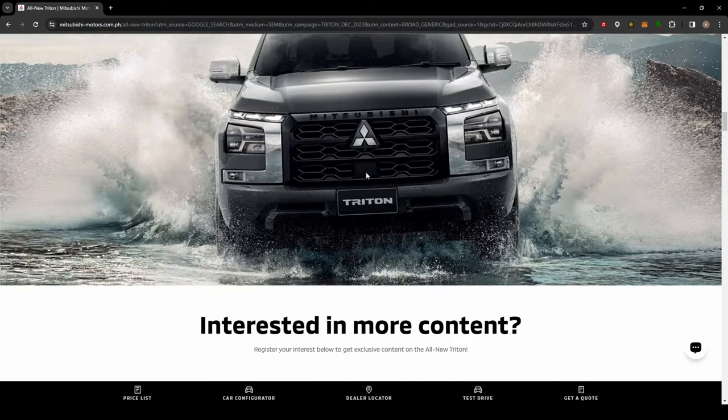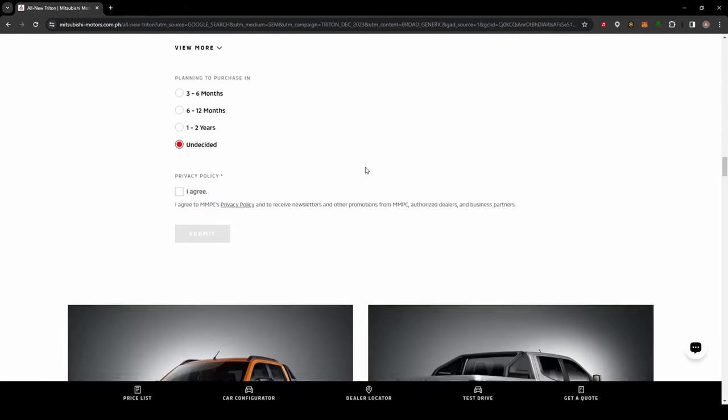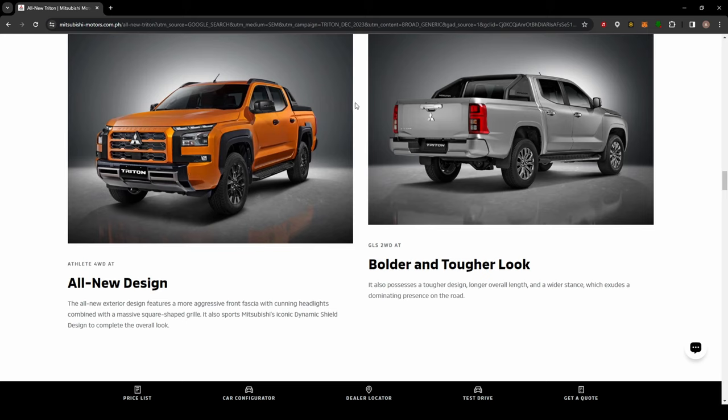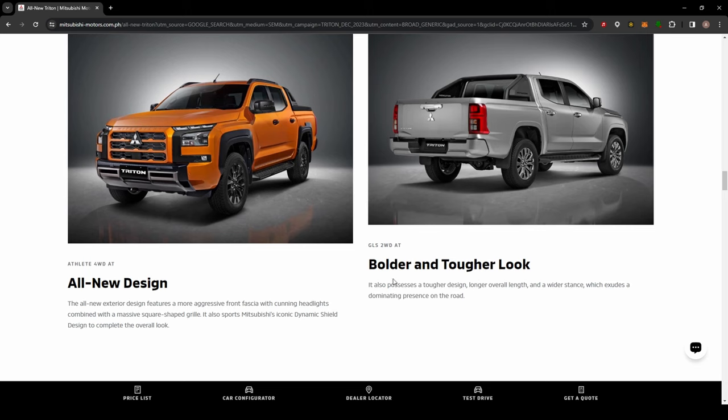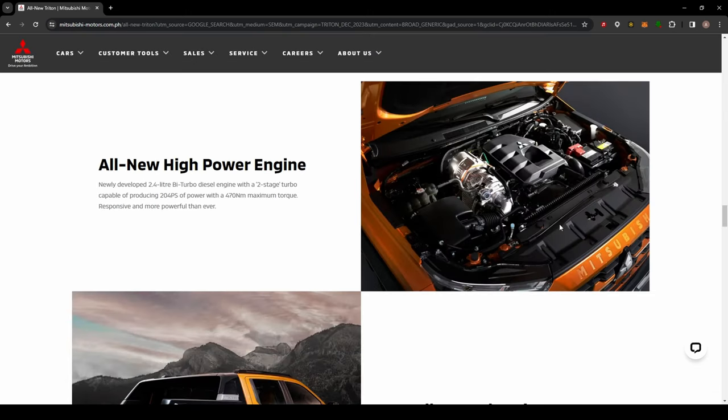So moving down, over here, all new design. Yes, as you can see, it's a very different look from the outgoing Strada. Bolder and tougher look. Yes. One thing I like about the Triton is, look, it's a top mount turbo, so it's very easy to access. Your wastegate is over here. There's a water line that goes over there. Your intercooler pipes are just over here, so it's very easy to service somewhere down the line if you intend to modify it, or 10 years from now if you need to do some maintenance. It's just there, very easy.